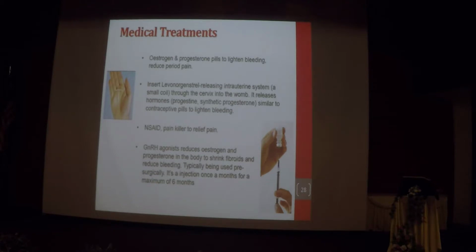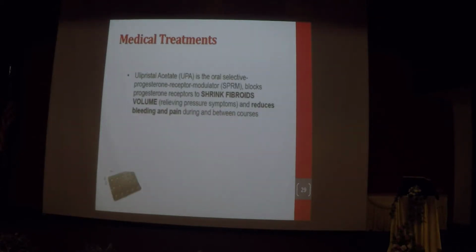So what's new in medical options? Are there any new things that we know? We know that myomas have a lot of progesterone receptors. Therefore, if we have a drug that's an anti-progesterone receptor, then it should work. Then it should cause the myoma to be less in size. So this is what ulipristal acetate is. UPA, or what is marketed as Esmya, is called a selective progesterone receptor modulator.